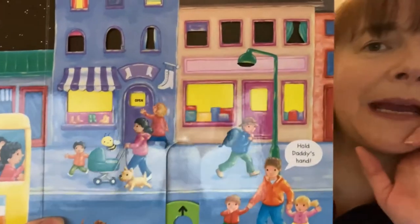Wondering whether we've got a picture of the bee. Is there a picture of the bee? Would we be able to hear him buzzing?